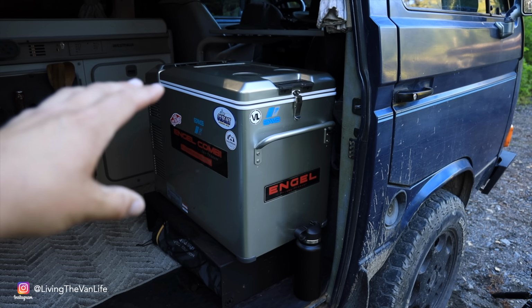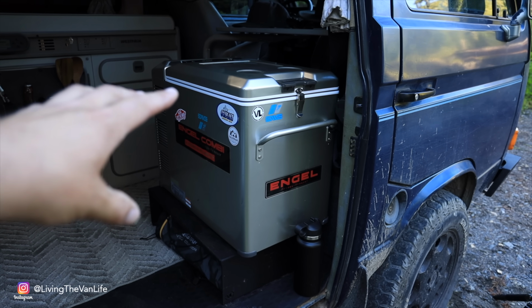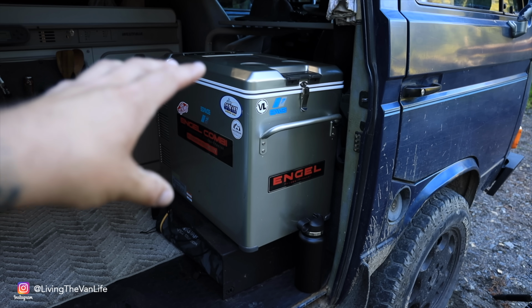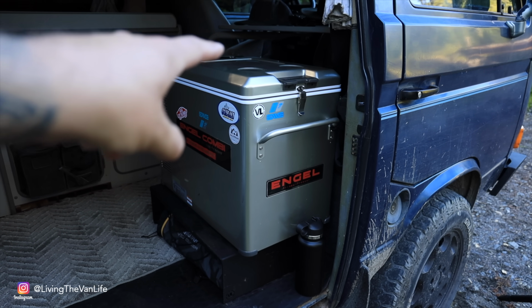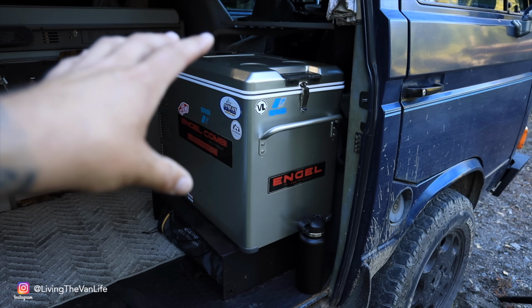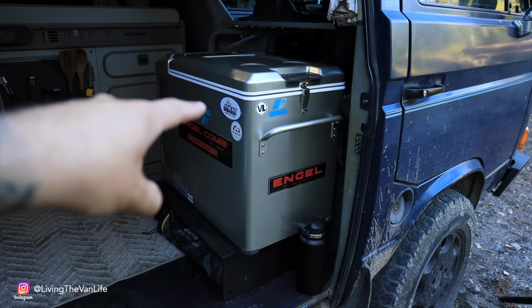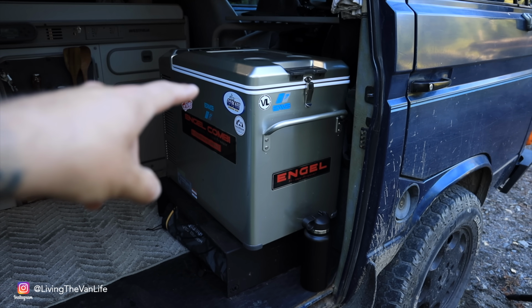And because I did remove my factory fridge from its original spot, I do have installed here an Engel fridge freezer combo. And this is absolutely key for coming out and doing my backwoods camping and cooking, because this stores ice, frozen foods, refrigerated foods, everything that you'd possibly need in a fridge or a freezer. And a great thing is it runs completely off of my 12-volt auxiliary battery system.